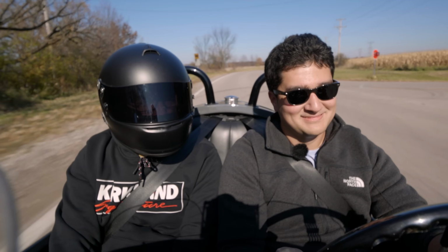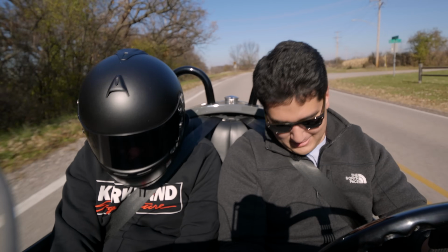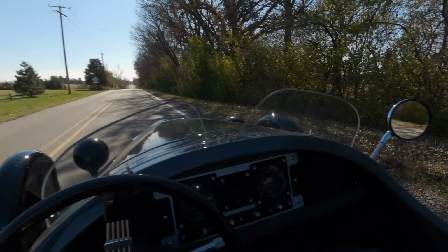Jack, I haven't felt this unsafe since we were in that Jeep Compass. Is that why you're wearing a helmet, Mark? Yeah, and why you're taking your shoes off down here. Well, I don't really fit in this car. As you can see, we're literally spilling out of this thing, but you ready to feel some V-twin power? Not really.